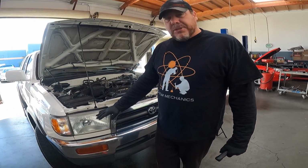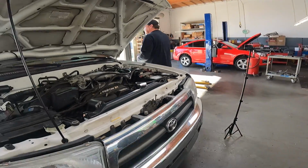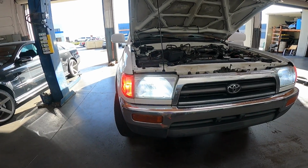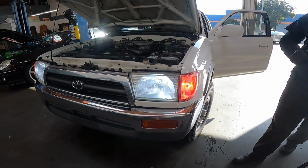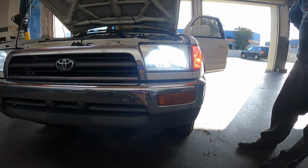Lasfit donated some lights to us. Normally this car came with halogen bulbs. We upgraded them to LEDs, so let me turn those on for you and I'm going to show you what they look like. Perfect. Wow, they're nice and bright. So much brighter, especially at night while driving. Really makes the whole front end pop out.